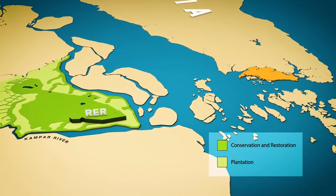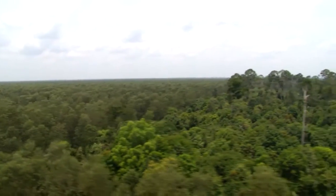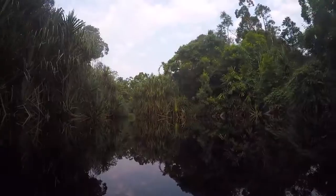To achieve this, a landscape conservation approach is being used, one that looks not solely at environmental issues, but also the requirements of the local community, and incorporates these factors into a holistic conservation effort.